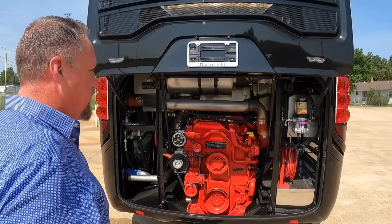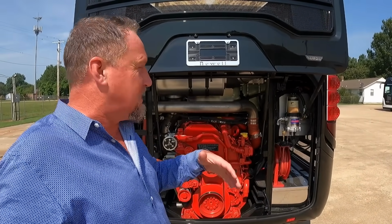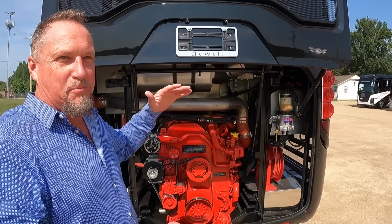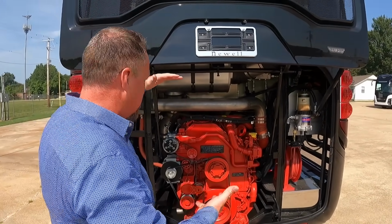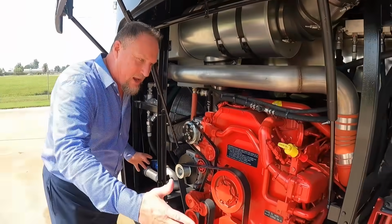In my own personal motorhome, which is a Brand X, getting into the engine you need to be part monkey to get in there. It's just this tiny little thing and the engine's way back in there. This one you can just walk right up to.